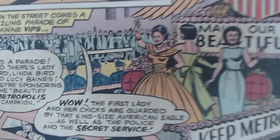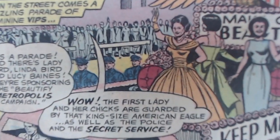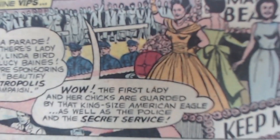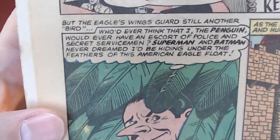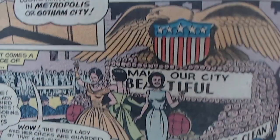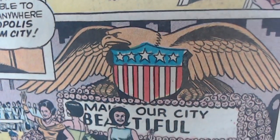So who are these people? The First Lady. The President's daughter. Wife, right? Oh, there's a Penguin. But the eagle's wings guard still another bird. Is he hiding in there? Let's see. Do we see him? No, you can't see him there. Let's check it out.